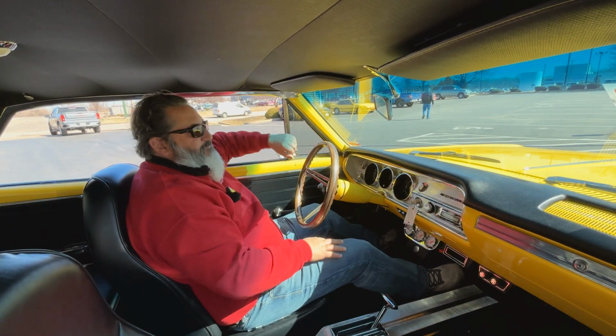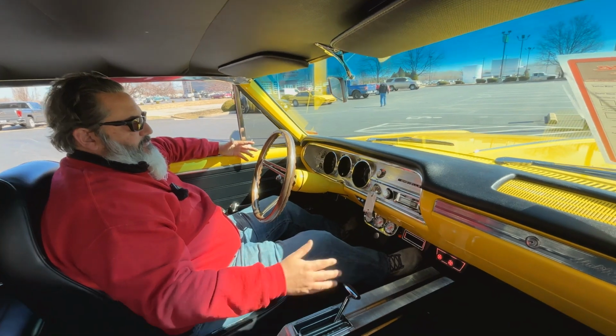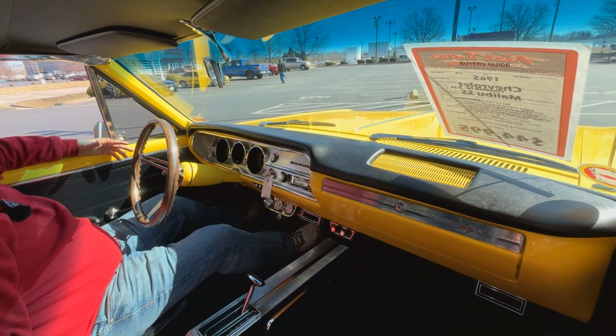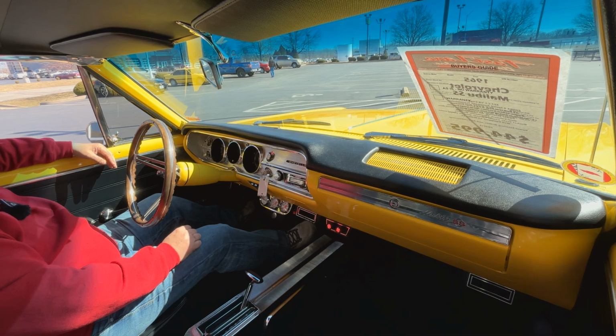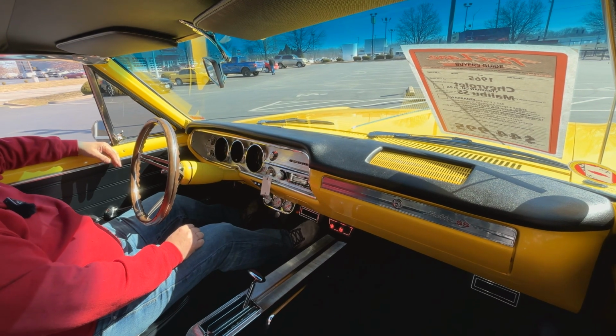But first, let's talk about the interior a little bit. I love this interior. First of all, we have AC. You got the controls down there. They look modern. Do we have vintage air? They kind of look like the vintage air knobs, but I'm not going to claim that it is because I don't see the vintage air system.